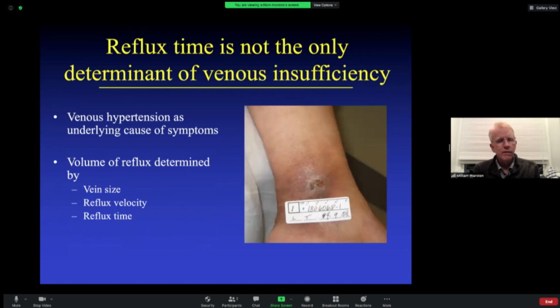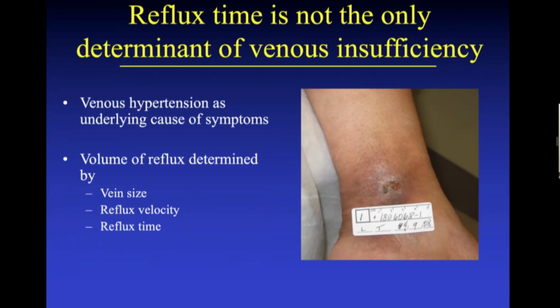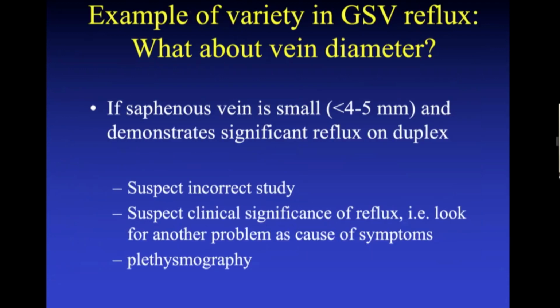The other thing to think about is that there's a lot of focus on the time of reflux in a vein. I think that's primarily because it's required in order to get insurance approval to do venous procedures. But reflux time is only one determinant of the amount of venous hypertension an area might cause. So you want to think about the size of the vein you're scanning and the reflux velocity. Is it high velocity or not, as well as the time? That actually allows you to determine the reverse flow. What is the amount of abnormal flow in that vein? I'll show you some more information on that.